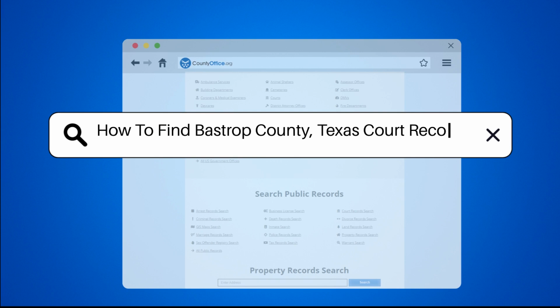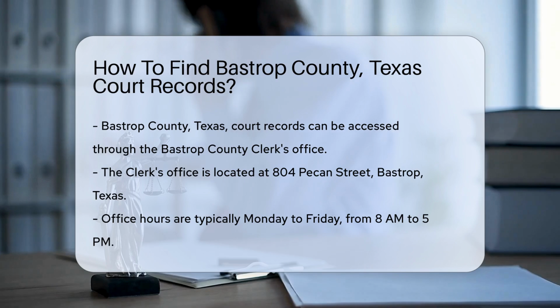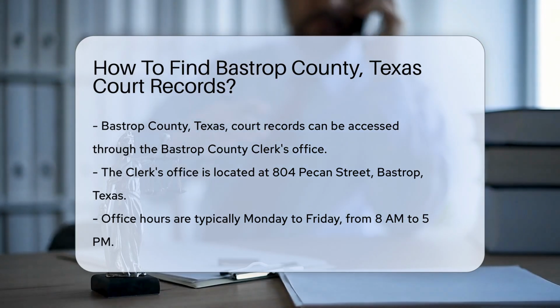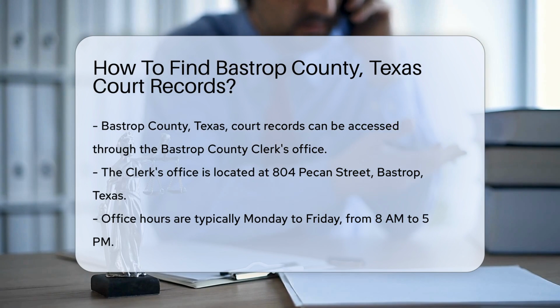How to find Bastrop County, Texas court records. Finding court records in Bastrop County, Texas is a straightforward process. The Bastrop County Clerk's Office is the primary location for accessing these records. You can visit their office in person or check their website for online access.